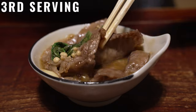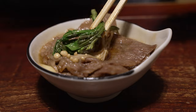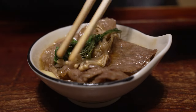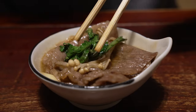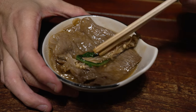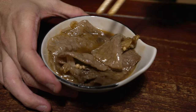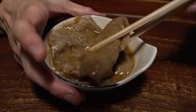So the third plate, two slices of beef, some enoki, and this is called shungiku. I'm gonna guess it's maybe what Chinese call tongao. I'm not too sure, but we'll try it out. Let's just try the vegetable first. I wanna know. It's definitely tongao, but it's a lot more bitter. It's got the bitterness of arugula without the spiciness. Leafy. Basically tongao. Very deep bitterness, which I think will pair very well with the beef.